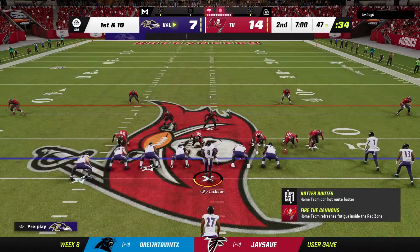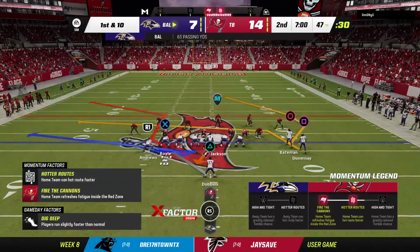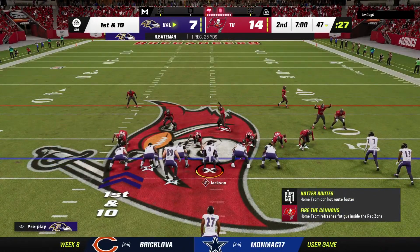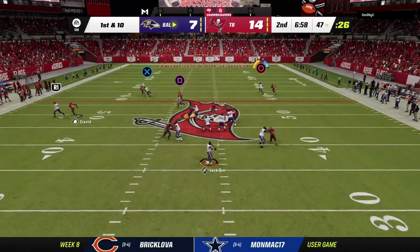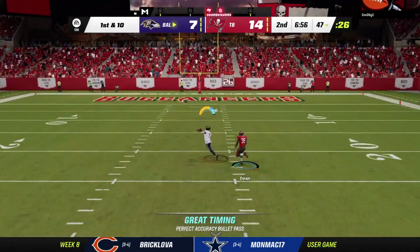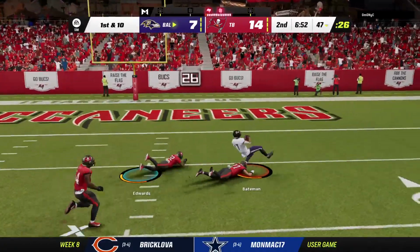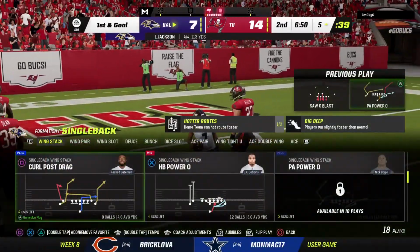A big hitter to start the drive has him up near midfield here for 1st and 10. Off the play fake to Dobbins. Here's Jackson. This is caught at the 20. It's a big play there for Baltimore.